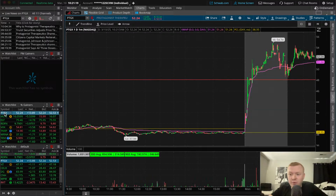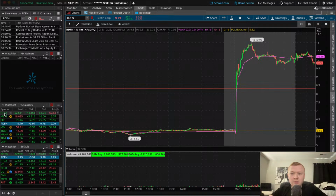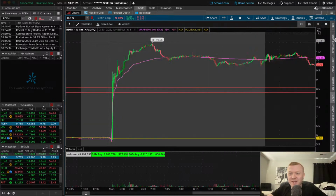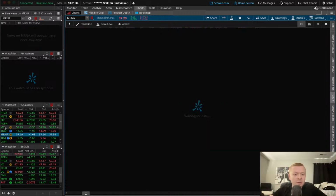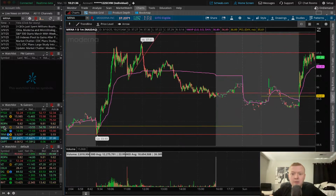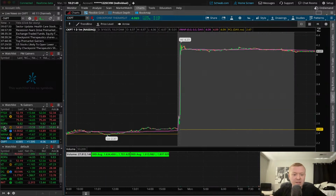Okay, let's flip around, see what else is moving. Oh, Redfin, under 10 now. Redfin, under 10, 978. Moderna up at resistance, 3750. Moderna right up there at resistance. TRVI, landslide still.